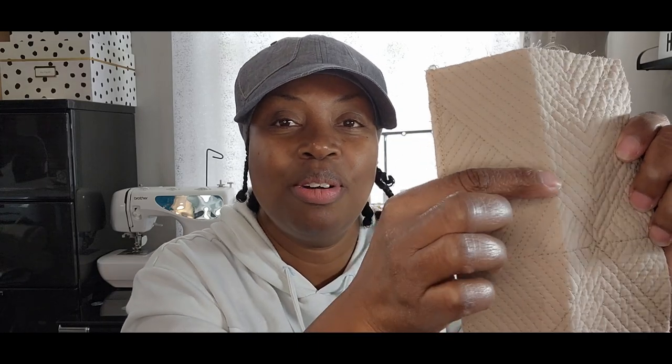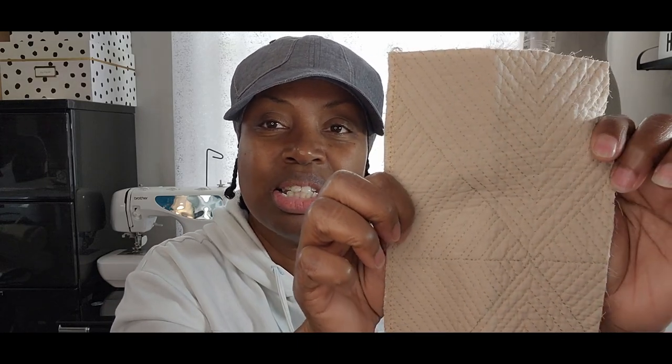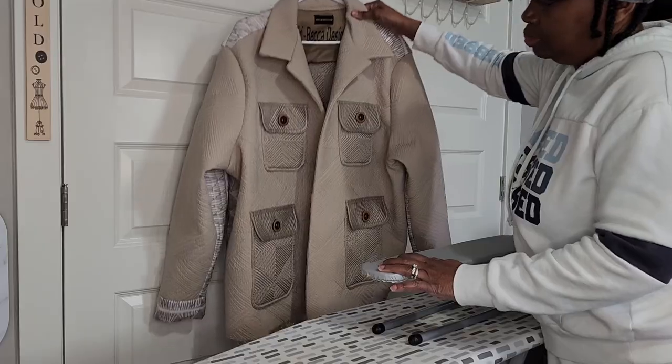I didn't think he would go for the color. And sure enough, that was an issue when I first presented it to him. But he decided he liked all of the stitching, the decorative top stitching that's here. And so we went ahead and went for it. And I think it turned out gorgeous. I mixed it with another quilt. I will give you guys a full view of him in the coat.